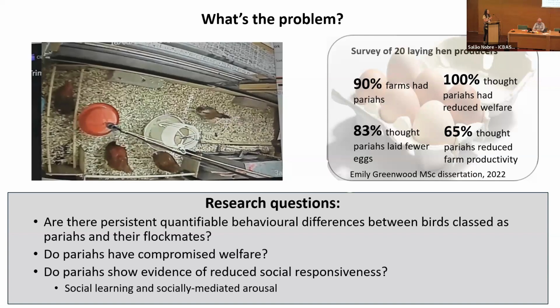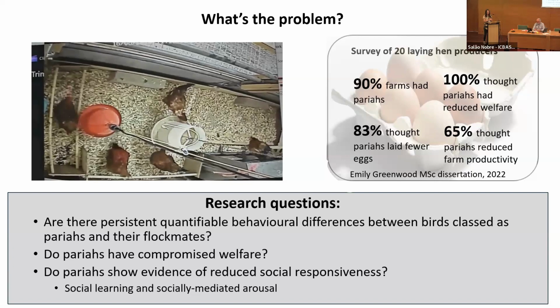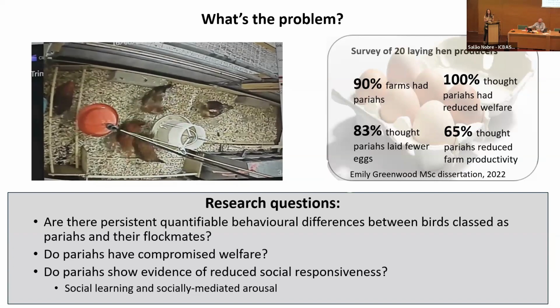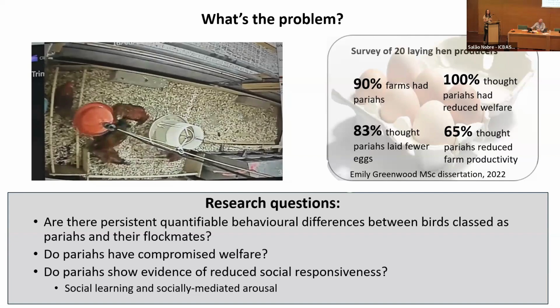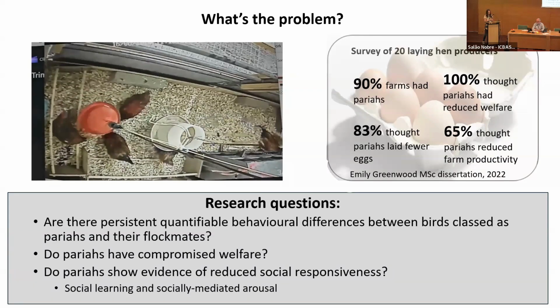MSc student Emily Greenwood did a short survey of 20 laying hen producers and found that the vast majority of those 20 had pariahs on their farms, and that the farmer thought that they had reduced welfare and perhaps affected the farm productivity as well.